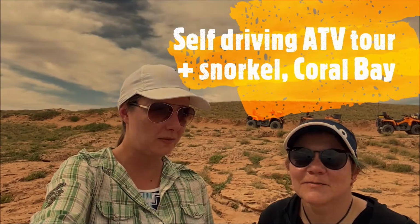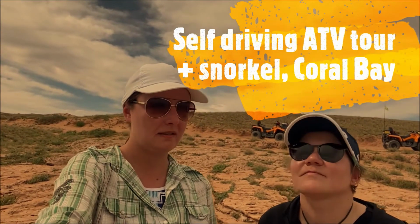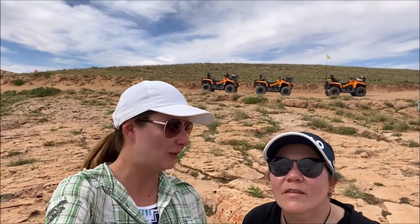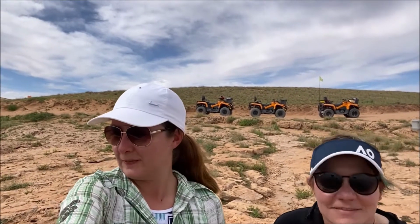So we're on ATV quad bike tours from Coral Bay. It's another 1.5 hour drive from Exmouth. We booked at 12:30 today. It's actually quite nice. We basically have our individual tour. As you can see behind us, it's only 3 quad bikes. So it's us and our lovely guide, Chris.